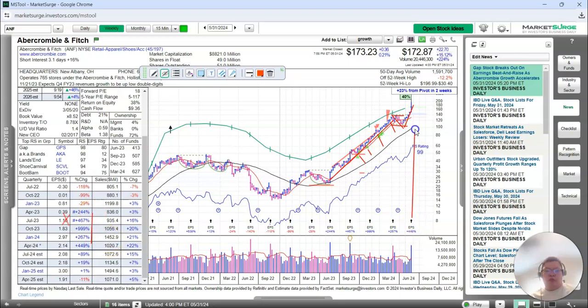It reported this week, and what is it for? It reported a super high number, 400%, and now it's forecasting 208 versus $1.10, which is roughly almost double, an 89% gain. So let's look at how I traded this recently.